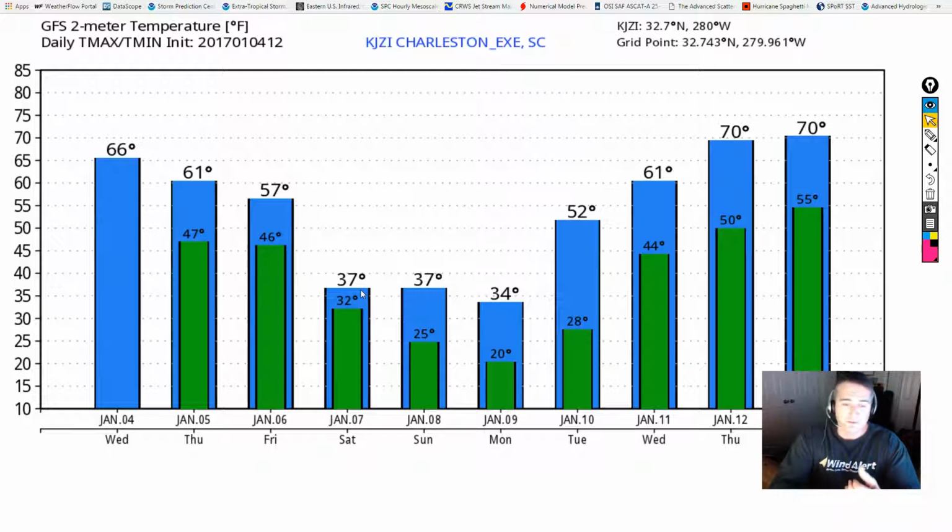Then we get even colder on Sunday for a low of 25, and then Monday is going to be maybe some of our lowest temperatures this year, down near 20 degrees. Earlier today I was seeing 18 degrees, so that could vary by just a few. But either way, the wind chills will be up because the wind is going to be up. We'll have to really watch out for that.